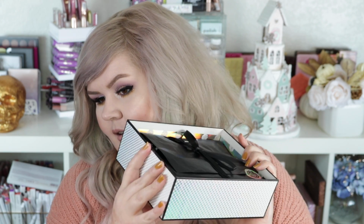The actual GlossyBox looks like this. And then I started to peek at it, but the inside was so cute that I wanted to show you guys, so I didn't open it. It does come with this little sheet that talks about, I believe, the products in the box. So here's the inside. Look how cute that is. It's all packed in there all nicely with tissue paper and a little ribbon. So cute. I already see some really exciting stuff in here.